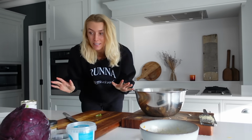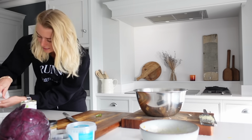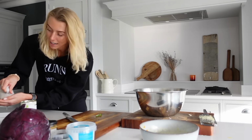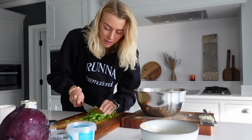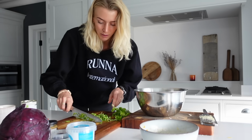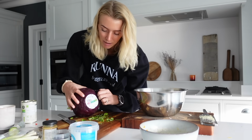Here we go, I've got a handful of defrosted edamame beans, so I'm just draining them. They can go in. A chunk of coriander. I know some people hate coriander, so I guess you can probably just leave this out. And then some red cabbage.